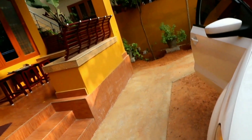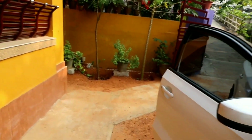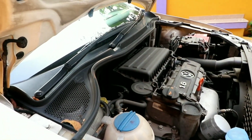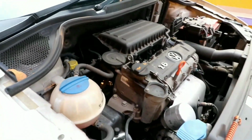It does in the city, but on the highways, as I would mention, it just goes up to 120 in a good cruising manner. And if you have 4 people sitting in, it's not going to move much more. So for a 1.6 engine, good engine, but I'm not very happy with the total power output and the top end speed.